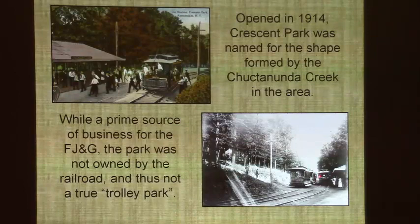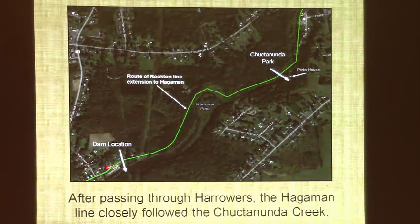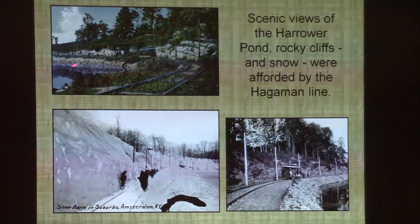Once it left Harrower's, it followed the creek up Harrower Pond. This was all dammed up for the mills here in Harrower's. Went on up. There was another park just before you got into Hageman up here called Chuctanunda Park. It was a smaller recreation park up here. And then it proceeded on up into the village. This was called Harrower's Lake. That was actually their mill pond.